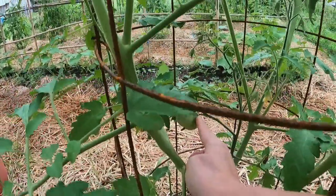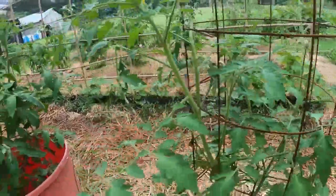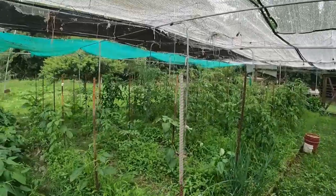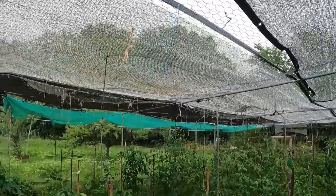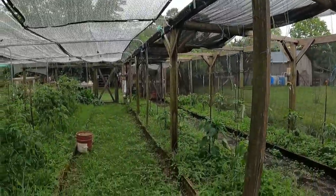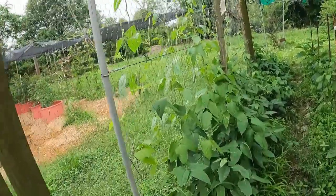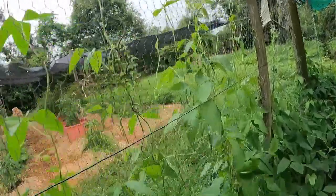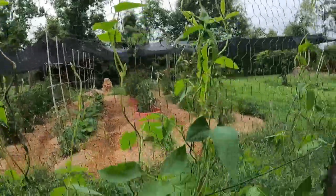What's made in there? They are growing. Let's come in here and check. You see, also, all this is under the protection of this shade cloth. So everything here looks pretty good. That's the yard long beans. They're starting to climb this fence as well. You see that? They're climbing.